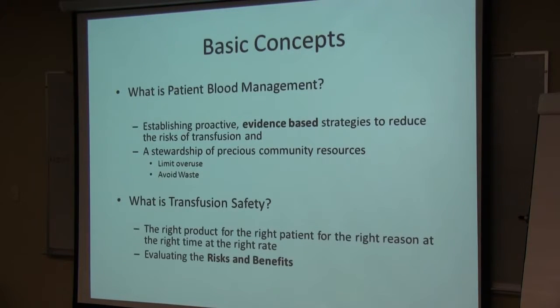Okay. And what is patient blood management? The way this started was back in the 80s. People started realizing that when their patients got more blood or less blood, it didn't help them to have more blood. And I'll show you the first trial on that. But it's all based on evidence.